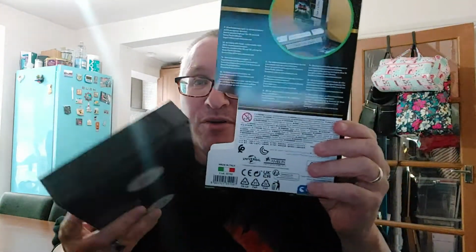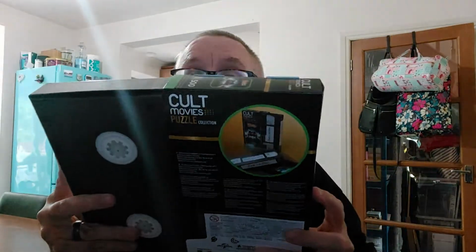I absolutely love this jigsaw. And like I say, it's a cult movies collection, and it's called Back to the Future. And you've even got the little bit of a clip there, look, so you can actually slide it back into its case. Well, you can if you've got good hands.